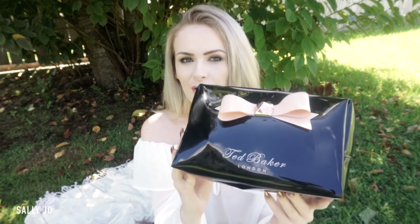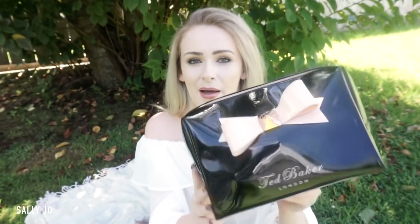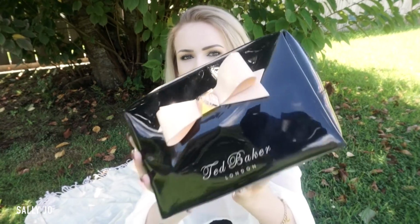This makeup bag is from Ted Baker. I have not taken great care when using this. I just chuck it in my bag. It's got makeup and stuff on it, but I've had it for probably three or four years. In fact, I think this is even in the last travel makeup bag video. That's how long I've had it. The inside could probably do with a wipe down, but I don't think I've once cleaned it. That's how nice these stay. They're so cute as well. I love the aesthetic with the little bow.